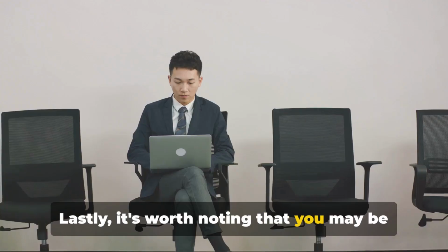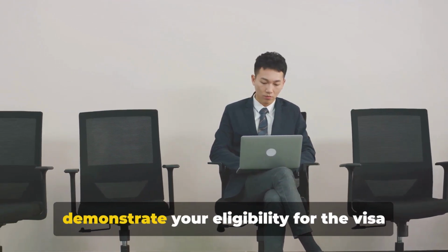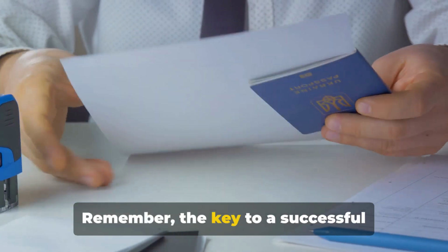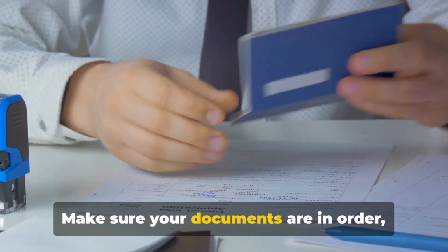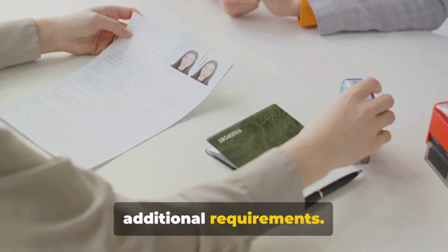Lastly, it's worth noting that you may be asked to attend an interview as part of the application process. This is an opportunity for you to further demonstrate your eligibility for the visa and to clarify any aspects of your application. Remember, the key to a successful application is preparation and accuracy. Make sure your documents are in order, pay close attention to the details on the application form, and be ready to meet any additional requirements.